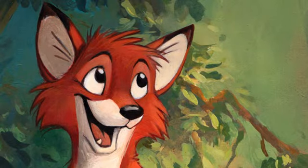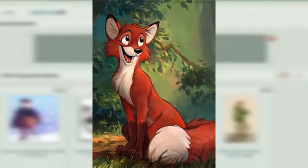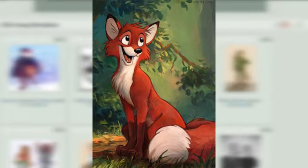Lastly, Todd's expression, I feel, can bring out not only the warmth in somebody, but remind them of the magic of Disney movies, and remind them of the warmth and magic of their own childhood.